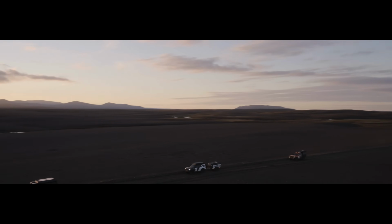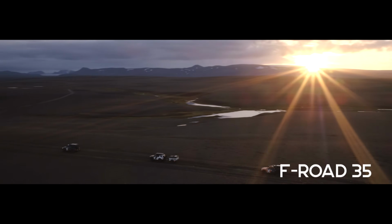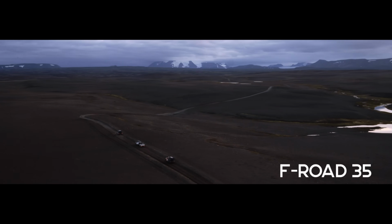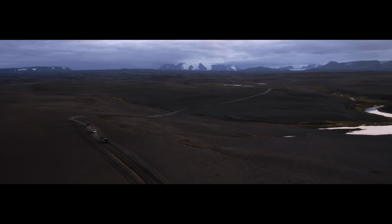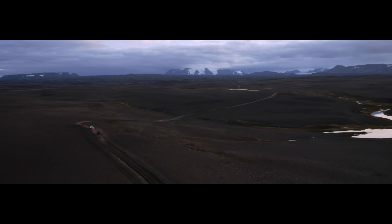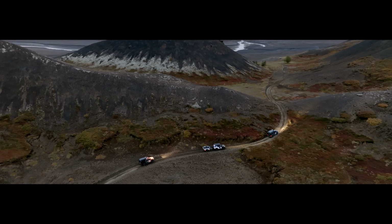So F35 dates back to Viking times. As we are going from north to south, people took that track for the annual Althing meeting at Thingvellir, hopefully I said that right, in southern Iceland, which is pretty cool to be doing that now. That's super cool.